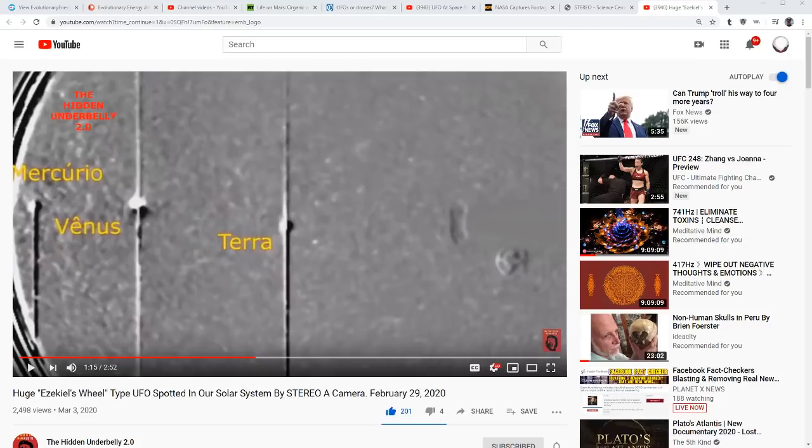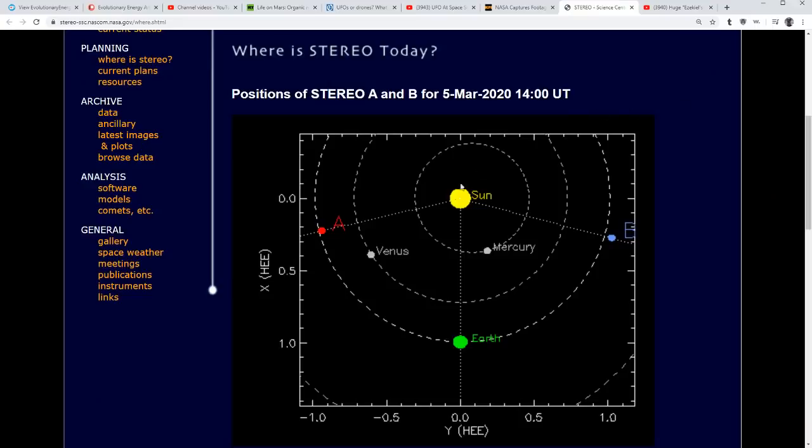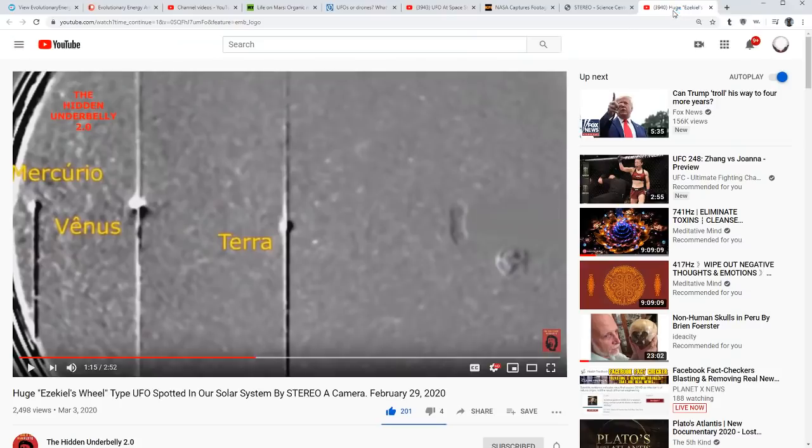So what we're looking at is a view from Stereo A. And just so you guys know, there are Stereo A and Stereo B, and these are satellites that trail the Earth significantly. You can see, relatively, one's kind of in front of the Earth's path and one's kind of after the Earth's path. And so these satellites do take interesting images at times, and this one is seriously interesting.